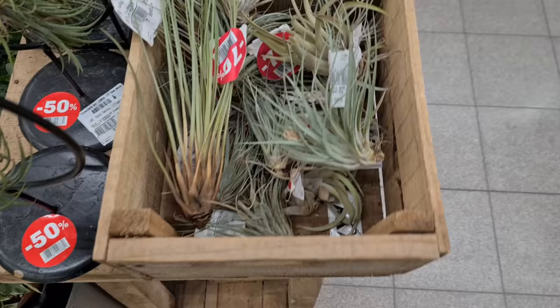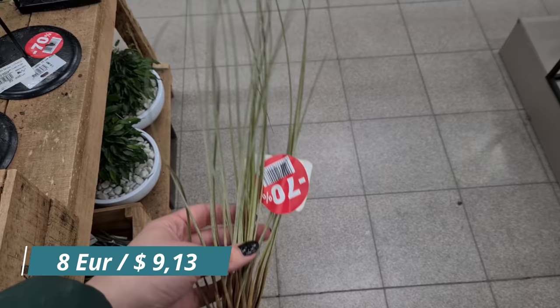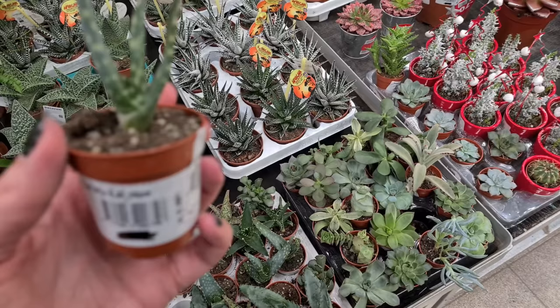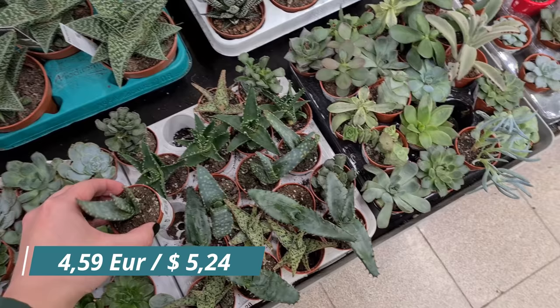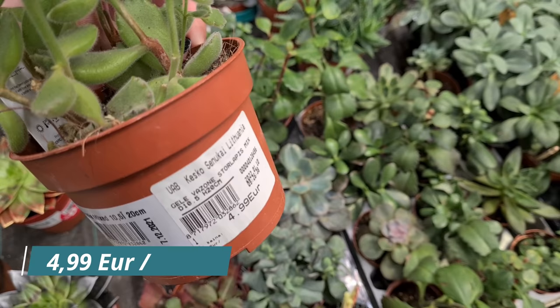Look at those air plants. 8 euros but minus 17% discount. Oh, that looks crazy. Or this one. So chunky. Well, that's expensive. 5 euros for this small baby? Nah. Cute panda paws for 5 euros. Oh, that's such a cute plant.